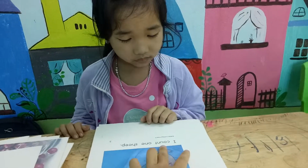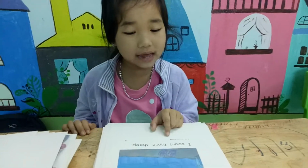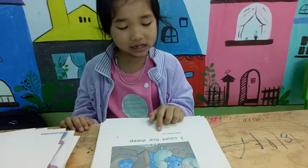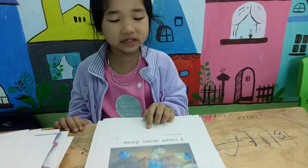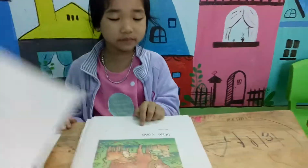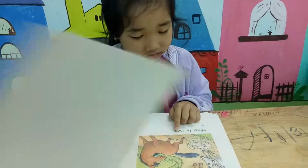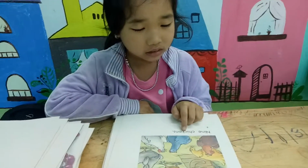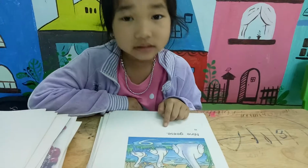Now, how many sheep? One sheep. Okay, I count one sheep. I count two sheep. I count three sheep. I count four sheep. I count five sheep. I count seven sheep. I count many sheep. 9 cows. 9 pigs. 9 horses. 9 goats. Chicken. Sheep. Geese.